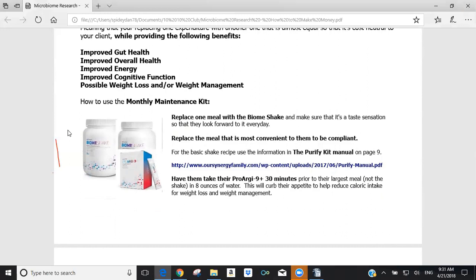You can find that recipe in our Purify kit manual. It's on page 9 of the manual. So I throw in Mystica, and I throw in sunflower butter, and I throw in lettuce, and I throw in a banana, and I throw in frozen mixed berries and frozen strawberry. I make that a taste sensation so that every morning I look forward to that, not because it just tastes good, but the way it makes me feel.